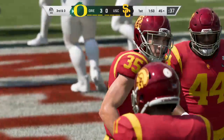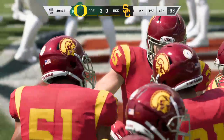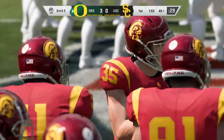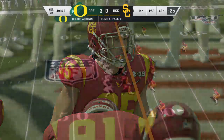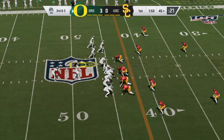A second down pass play there, but it's incomplete. Johnson was the intended receiver, and it's 3rd and short. Had an open man that time, but ended up putting a little too much heat on it, don't you think, partner? Absolutely. Just needed a touch more air under it. Instead, he fired an absolute bullet. So the incomplete pass on the last play, and that leads us to a 3rd and 3.